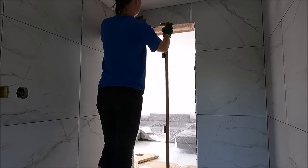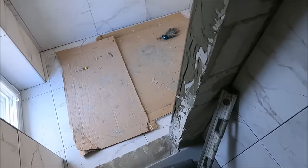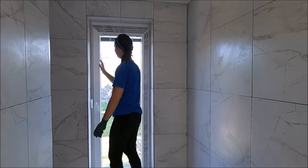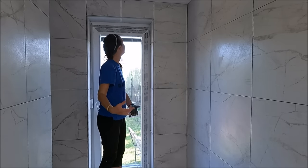That's done. But I didn't quite finish yet. I've got this corner. And also, I forgot about this step. So I'm going to do this tomorrow, I hope, in the morning, and then I can go on a walk. But look at that. How do you like this? Because I like it. Look at this. It's so clean now. And open. And bright.